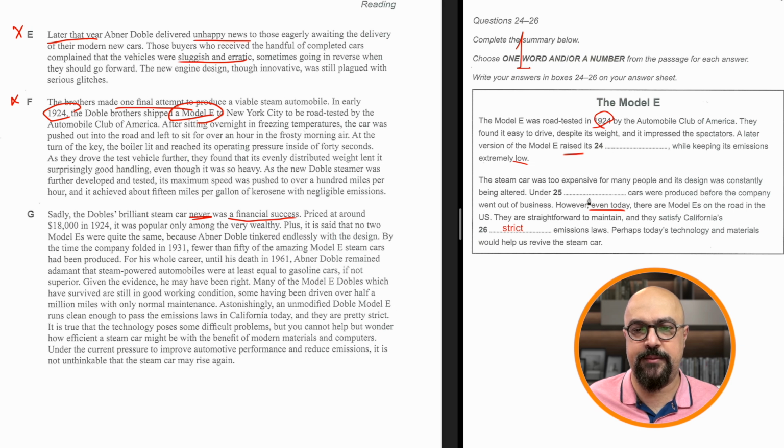Let's go back to this one because I don't have any clear keyword or evidence for this. So okay, a later version of the Model E. Where's Model E? Okay, for his until his death. Many of the Model Es are still in good condition. An unmodified Model E runs clean enough to... This is the later version, right? I guess so, while keeping its emissions extremely low. Okay, low emissions. What was that? Clean enough to pass.